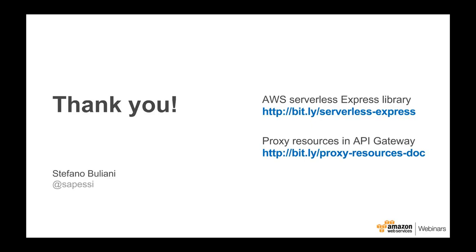Many of our customers also have an existing authorization system. Perhaps they have built their own auth provider, or they rely on a third-party provider. In that case, we have a feature called custom authorizers in API Gateway. A custom authorizer is fundamentally a Lambda function.